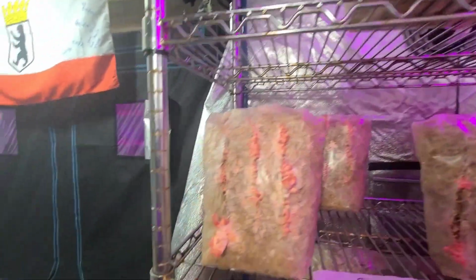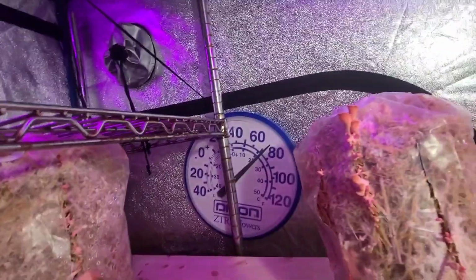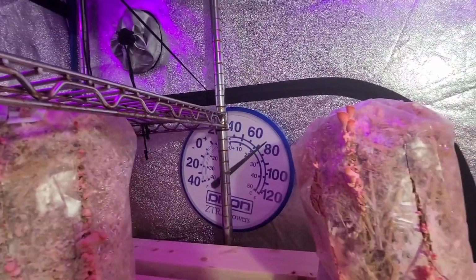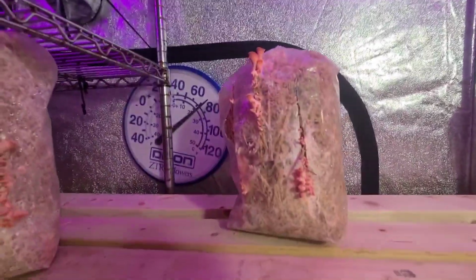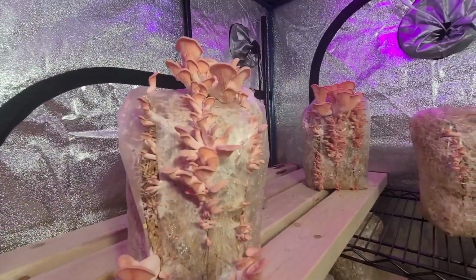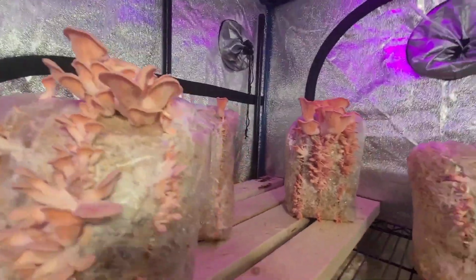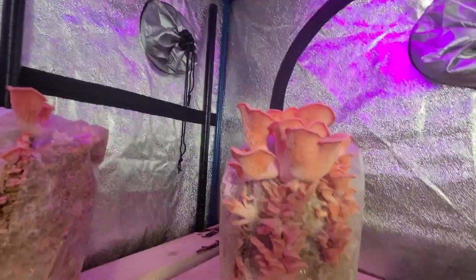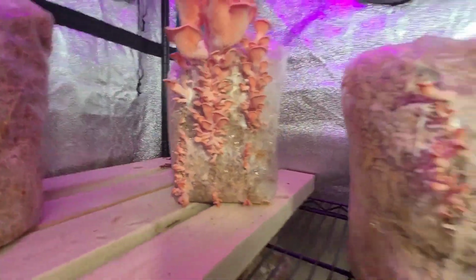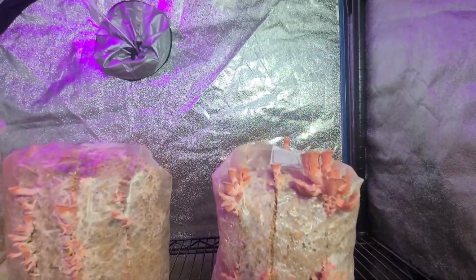Last time they were not as pretty, you know, before I did all my switch over here. We have about 72 degrees usually in here. And look at those. Oh, they're all little happy guys. Huh. That one just looks beautiful too. Yep, looking all good.